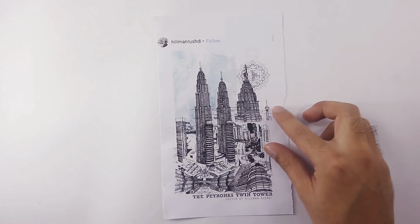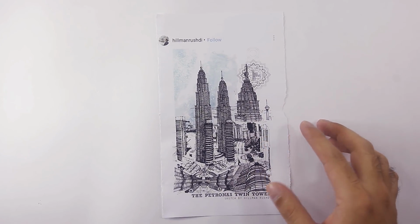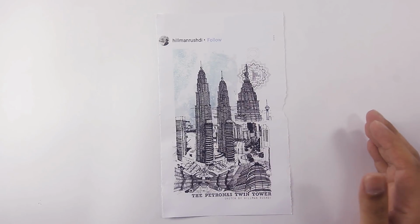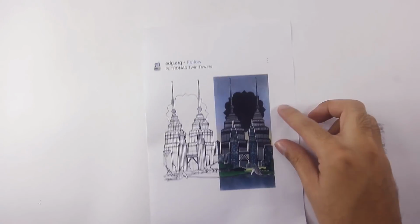Next honorable mention goes to Hilman Rushdie. Part manual, part digital, but blended so beautifully together. It's a really distinct sketch style, and it's becoming quite a hallmark of yours. And we're very happy to receive your entries. Congrats and well done. Next honorable mention goes to Edgearc.